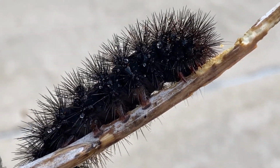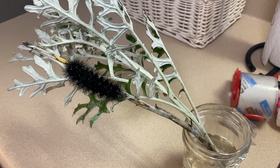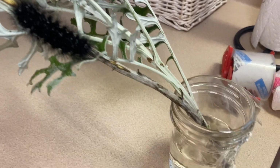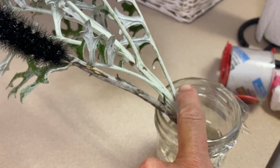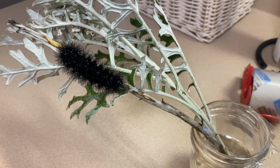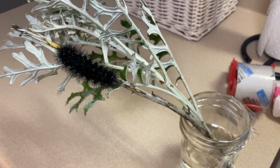Because I found this woolly bear on Dusty Miller, I went ahead and brought in a sprig of Dusty Miller in case it wants to eat some more. I've put it in a glass with filtered water, and I've taped the top of it so that he can't fall in. So if he wants to crawl down this stem and then go back up this one, he'll be safe. He looks big enough to turn into a cocoon already.